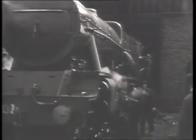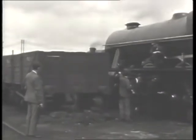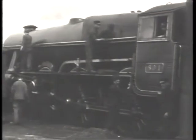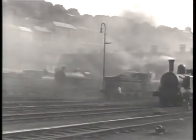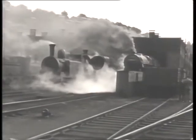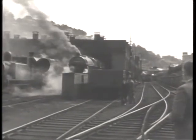The 800s, Maeve, Macha and Tailte, built in 1939 and 1940, were as large and as powerful as the Royal Scots of the LMS or the Kings of the Great Western. Indeed, it is possible that they were the largest 4-4-0s ever to run in Europe. They were introduced just as Europe was plunging into the Second World War.